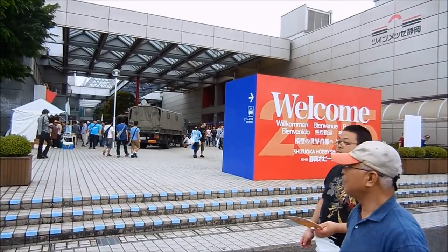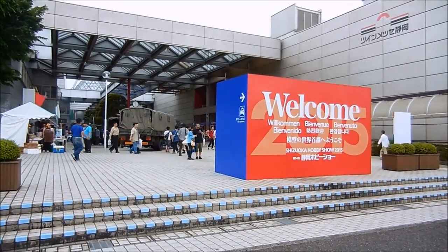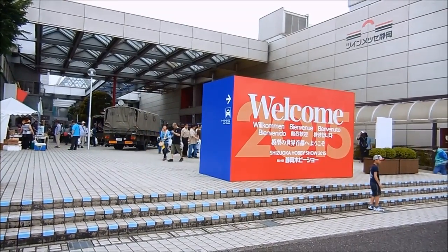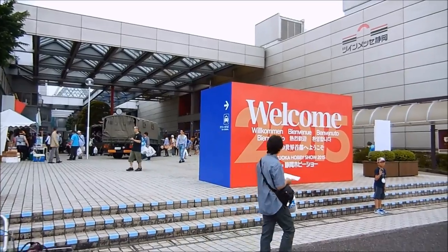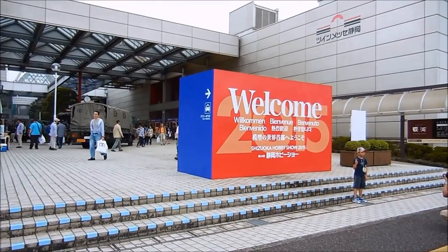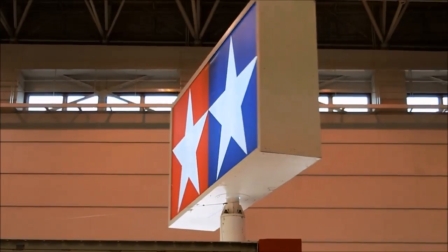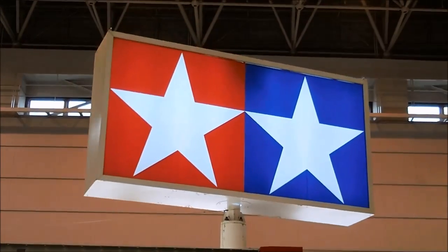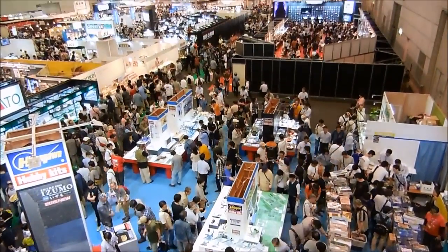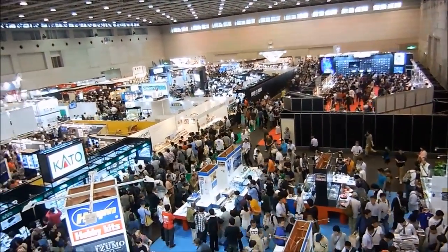There's actually a train festival, which includes model railroad train sets and such, that is elsewhere in the city. And so I think maybe some companies might be there instead of this event. I'm not sure. But we do have some new exhibitors this year, so I'm kind of excited to see that. This is the largest plastic modeling event in Japan, and probably the world.